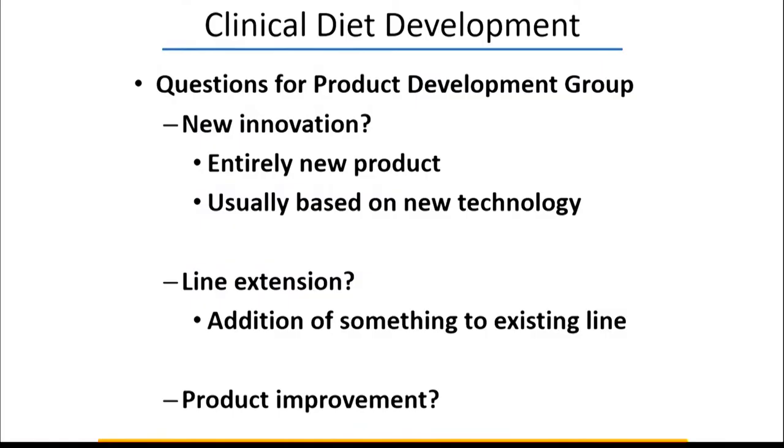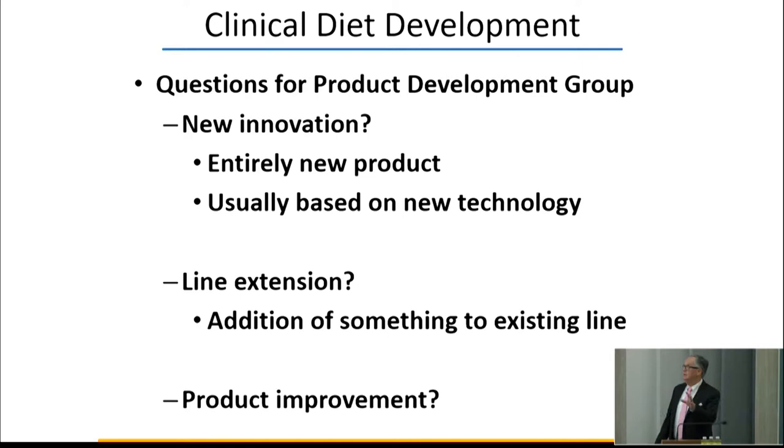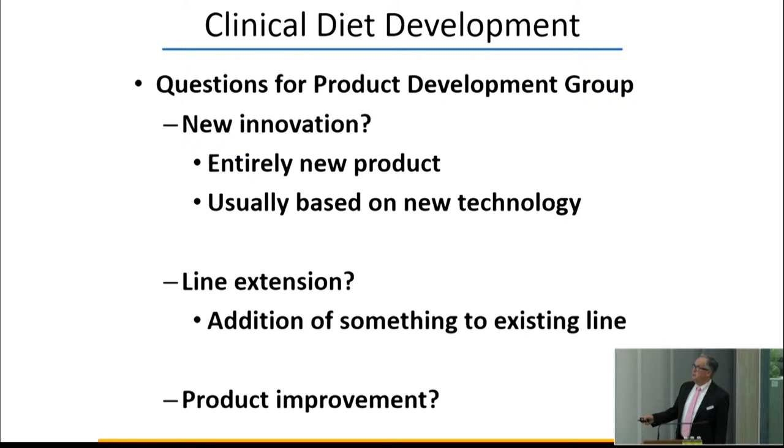Then this has to go to the product development group. Usually major companies have a product development group. They will want to know, is this a completely new innovation? Is this something out of their wheelhouse that they have not dealt with before? So is it an entirely new product? Is it usually based on new technology?